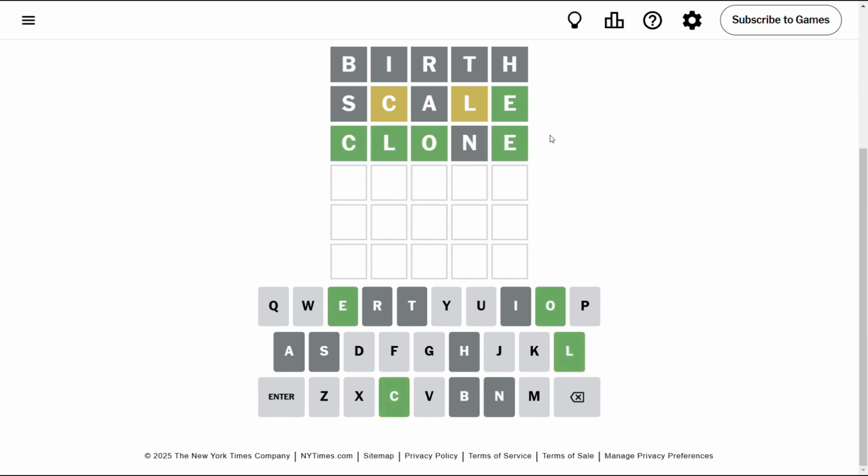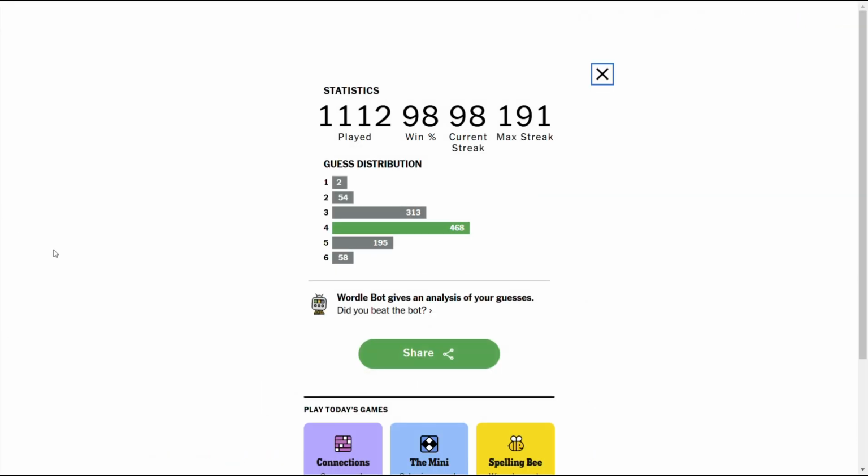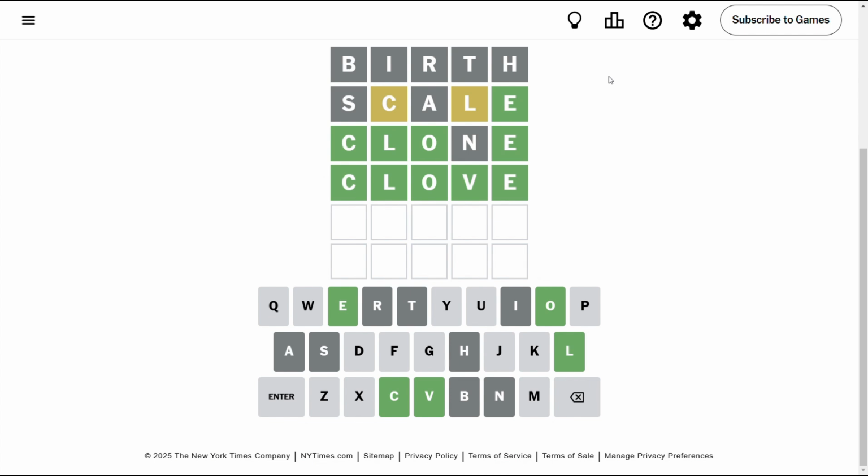Not clone, but I've placed C, L, O, and E, so I just need one letter. It could be close, clove, or clove. I'm not sure which one. I think that's it, just these two options. Okay, good. Clove, or clove, whatever, is today's Wordle answer. Let me just double check how it's pronounced really quick.